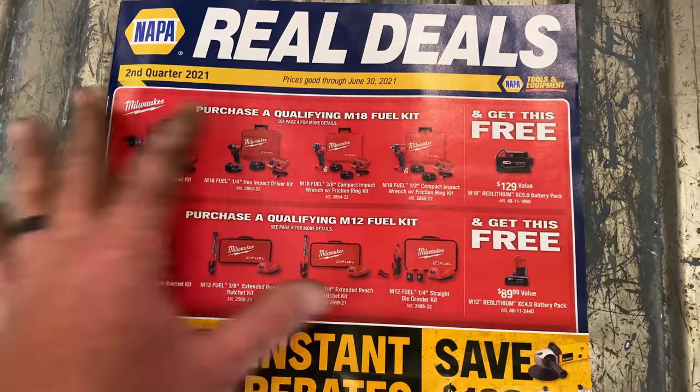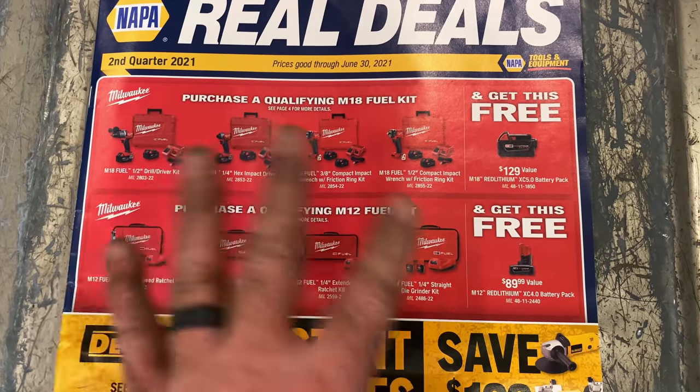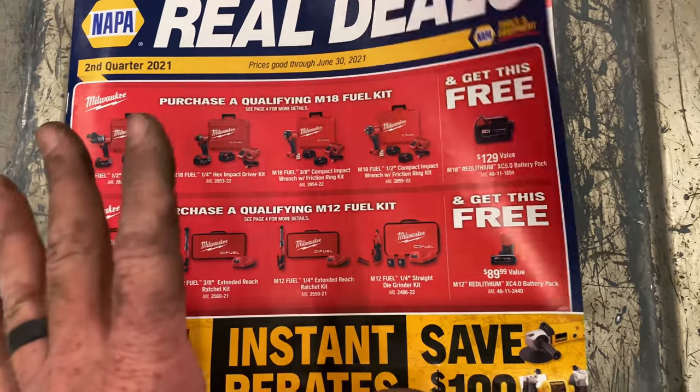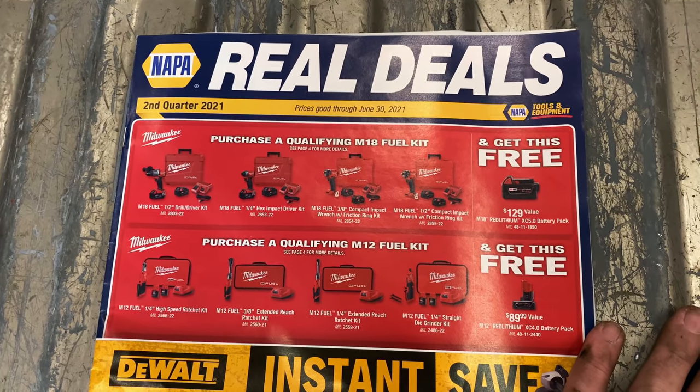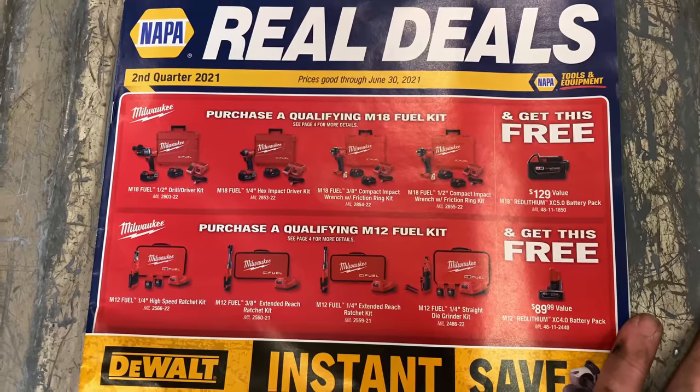They give you a little preview here of the front, what's in it with the Milwaukee sale that they're having. You get a lot of free batteries and stuff, so this one's a good one. So you guys stick around, because this one can save you some money on some tools you may want. Let's do it.